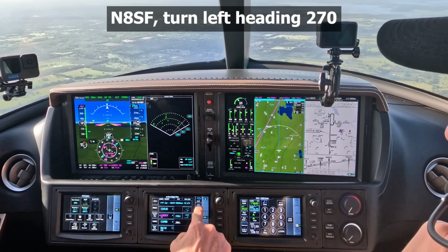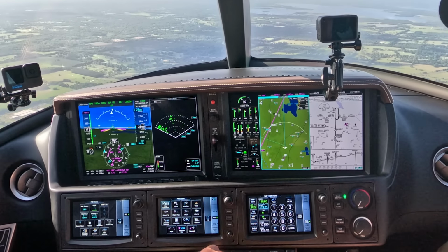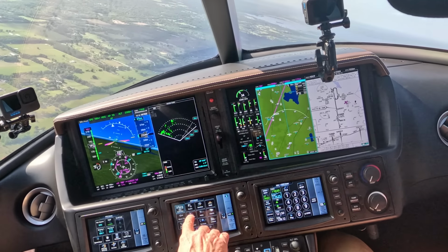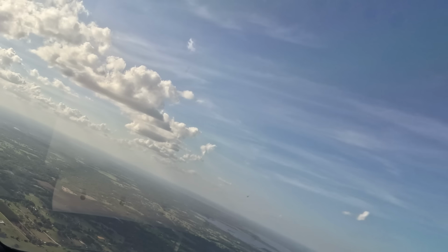November 80 Foxtrot, turn left heading 270. 270, 80 Foxtrot. November 567 Delta Delta, maintain 2000.